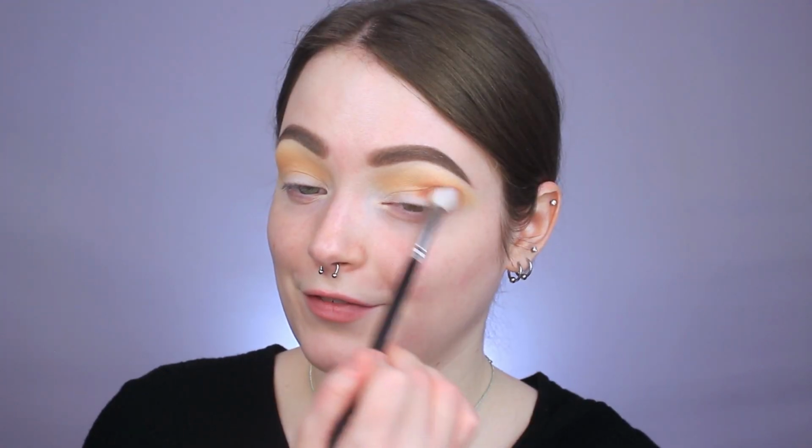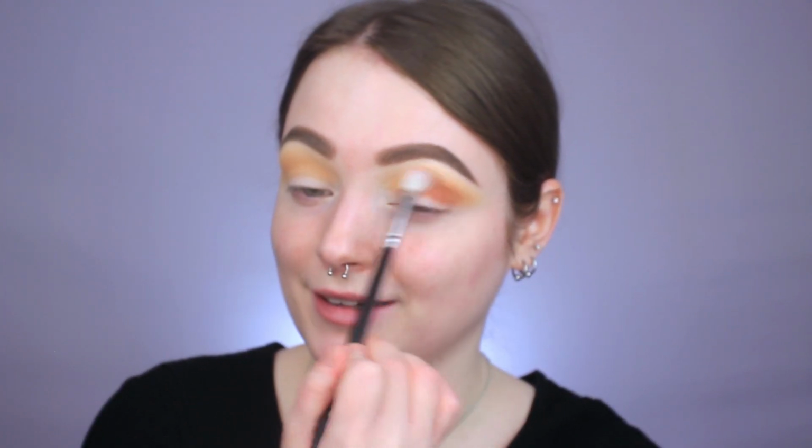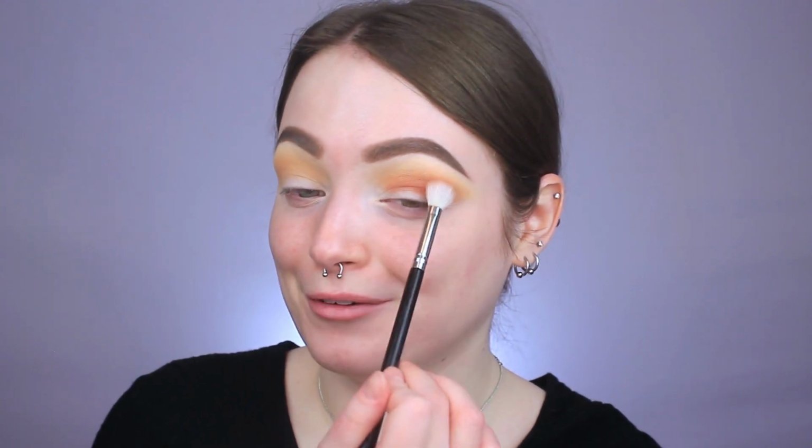So now I'm just going to go in with this shade right here. This one is called Ghost Town. It looks really pretty in the pan, but I'm just going to take it on this fluffy brush, again from Anastasia. This is an A10. I have a feeling this shade's going to be really intense. Oh yeah. I mean, seriously, look at that. I barely applied anything, and oh my gosh.